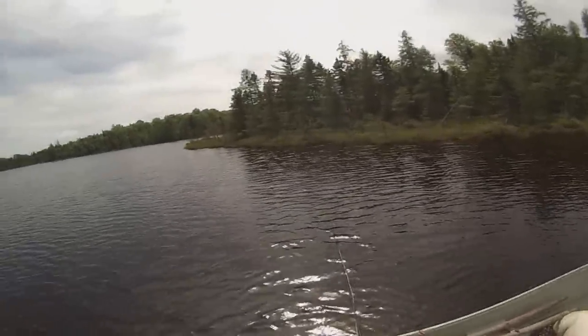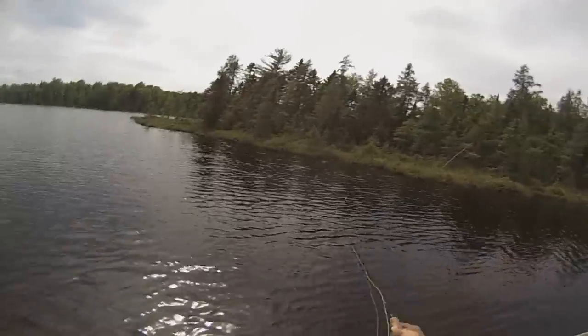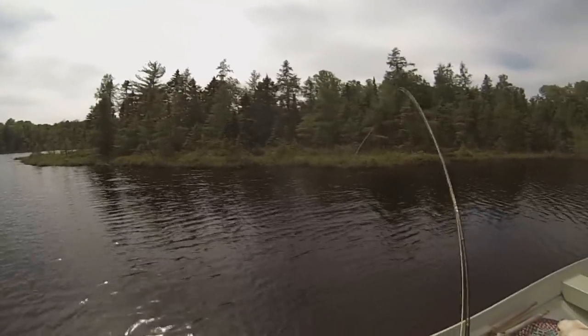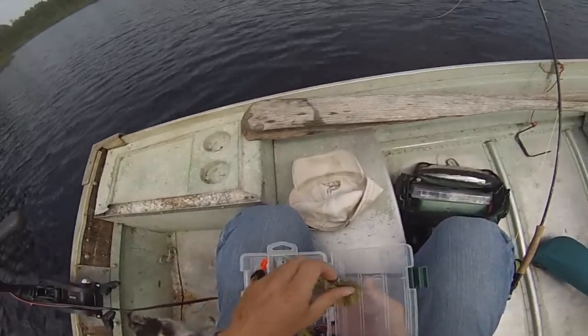Sometimes I go a little too fast. One of my biggest issues when I'm fly fishing. And you can feel the line behind you. You know, when it straightens out behind you, you'll feel it. And that's when you want to come forward, just right before it loads up.